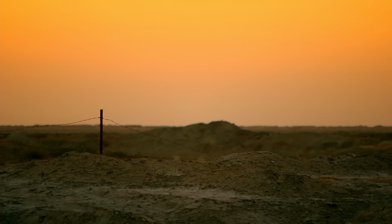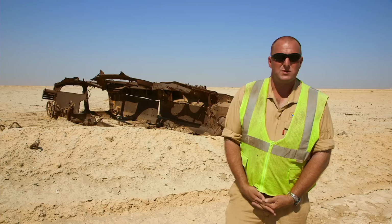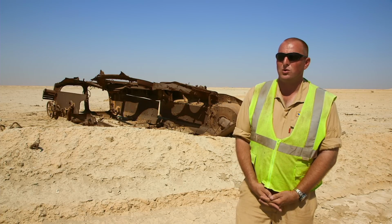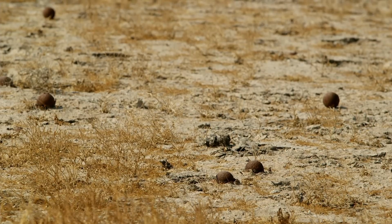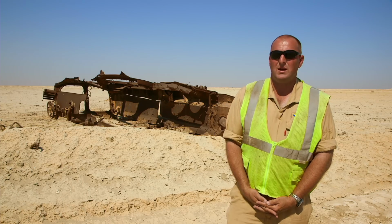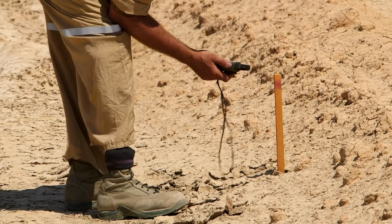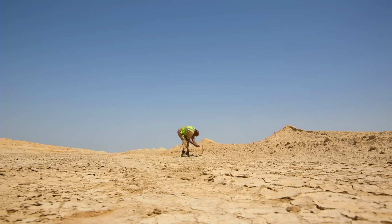Before the team sealed off Majnoon's minefields, they were a major threat to the local community. There were 2 separate incidents where 2 children were walking across the area, collecting metals, and they both stood on anti-personnel mines, and both lost a lower leg. Incidents like these and Tony's own experience in Lebanon give him the incentive to carry on.